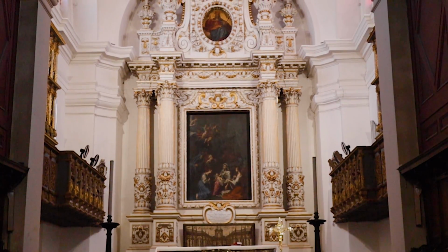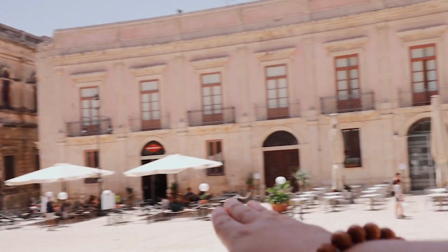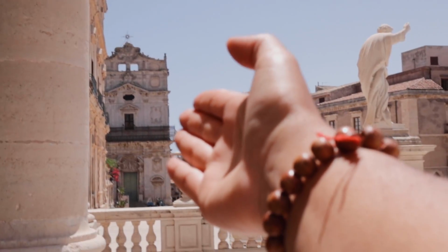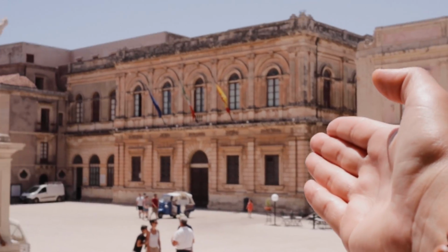What is really cool here is that you can really see a mix of different architectural styles. There is Baroque, there are influences from Greece on the columns. It's very impressive. And right here in front of the church is the Piazza del Duomo, where you can find so many beautiful buildings. An architecture paradise over here.